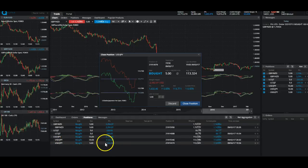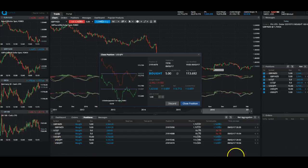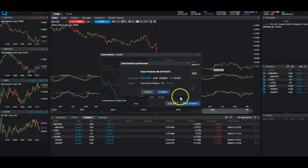You get some investors telling you to let your profits run and everything. I totally agree with that. But I also believe in taking what you have. A bird in hand is worth two in the bush. So you take your profit and take what you see, basically. So I'm taking the first 1,610, trading £5 a point. I went long on the US dollar against the Japanese yen since the 9th of February. So I'm closing position now.